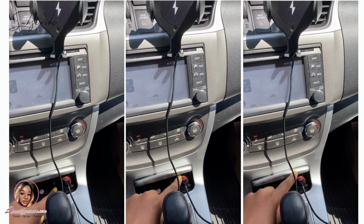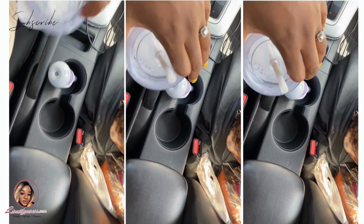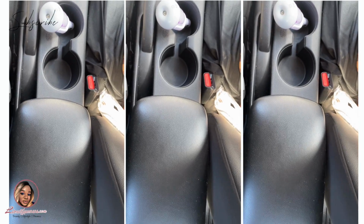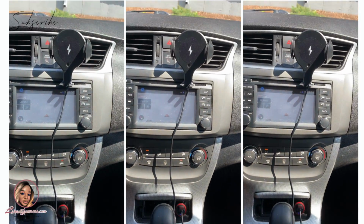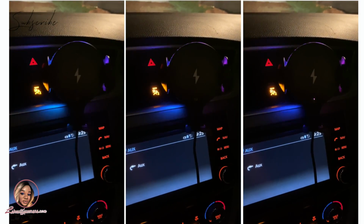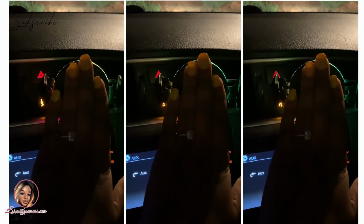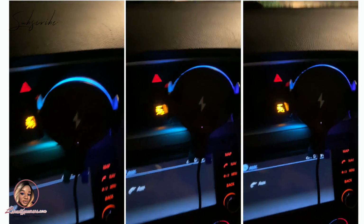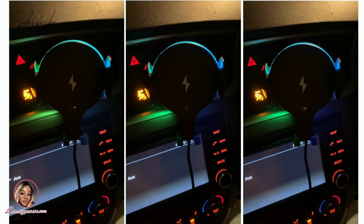You need this port right here, or else you would have to kind of use your armrest, which is kind of inconvenient because it will drag. You see that? So yeah, so that is it at night. That is it by night, and it lights up pretty much. So that's it. That's it for this item, you guys.